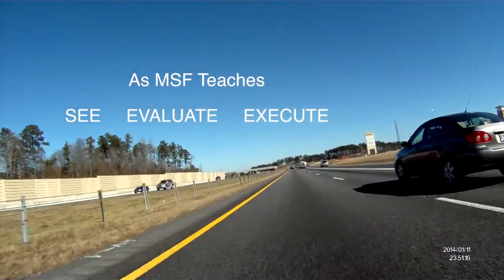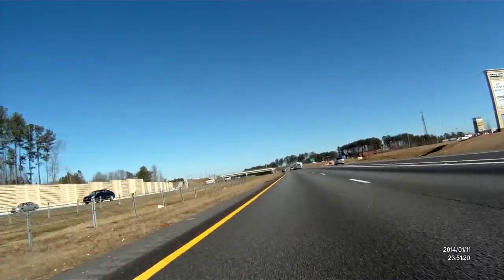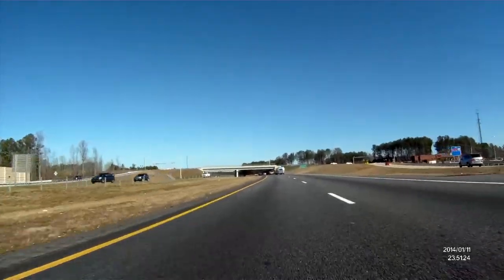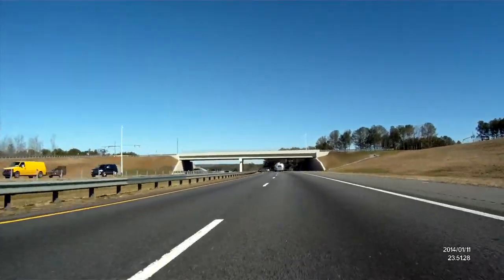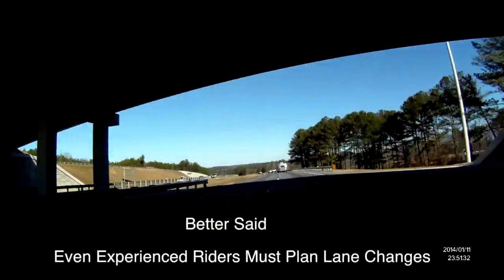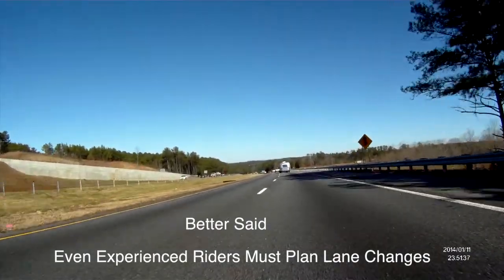So as you gain more experience, you'll get better at planning ahead for entrance ramps. You'll time your lane changes better, but you don't want to be doing that erratically without having the experience as a motorcycle rider for watching how cars behave around entrance ramps and exit ramps.